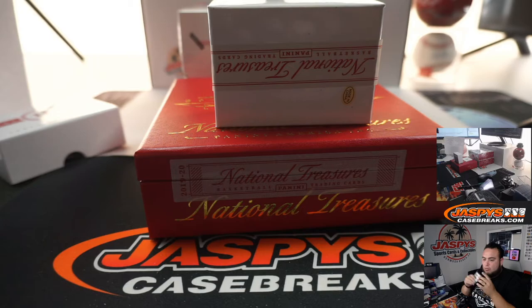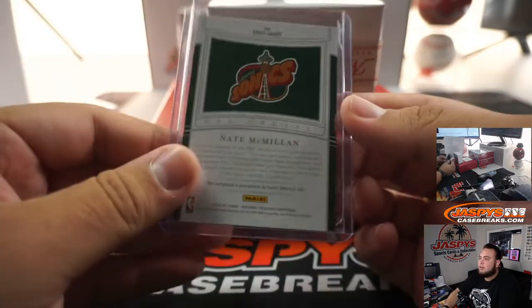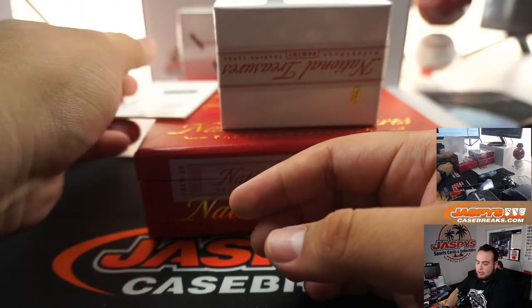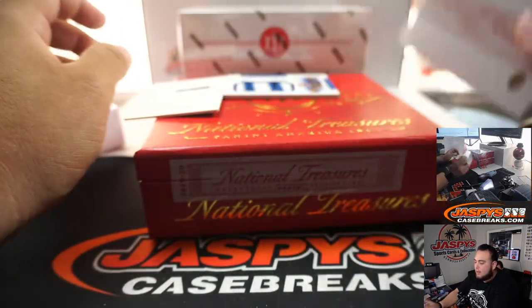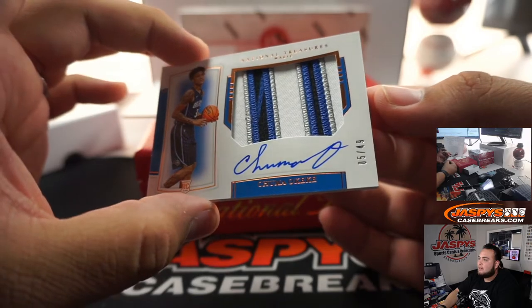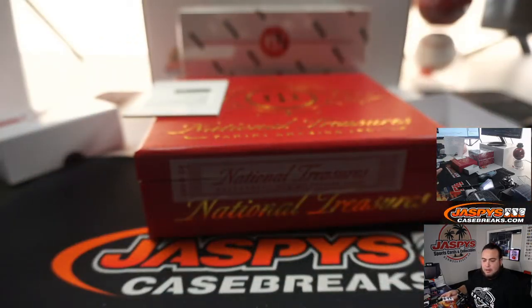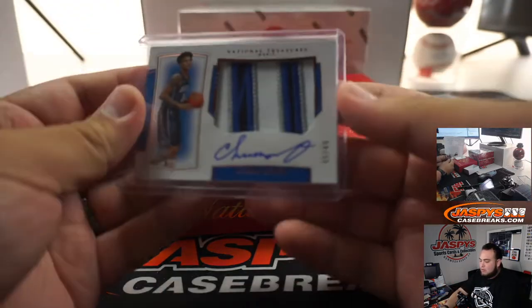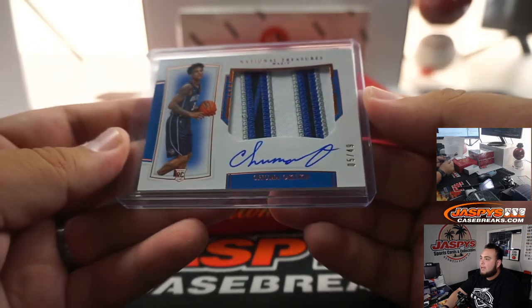Going to Matthew with the Bucks, Spurs, Pistons, Raptors, Thunder combo. We got another redemption. We'll put that right here to the side. And we got a horizontal patch autograph of Chuma Okeke. Beautiful patch. Look at that. Very nice. Orlando Magic. Eric with the Heat, 76ers, Magic, Pacers combo. Very nice. Beautiful patch.